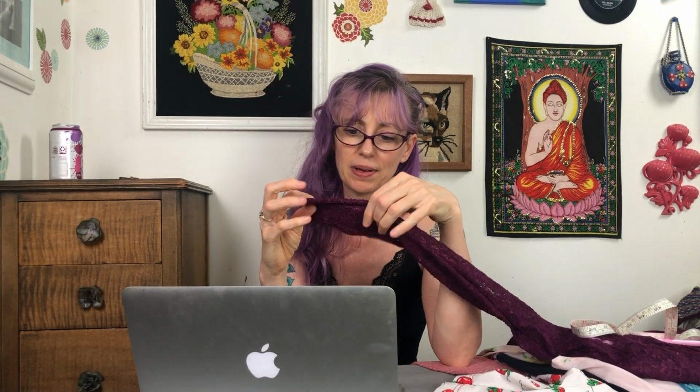So I'm going to call this extra small to small in the title. In the actual drop down selection for size, I'm going to put extra small. I called the color purple and red. It's really wine. I guess it's more purple than anything. Let's see. Sweetheart, A-line, midi length. All right.